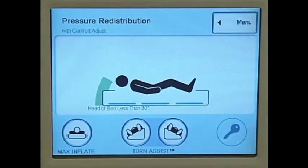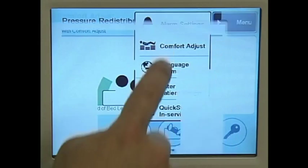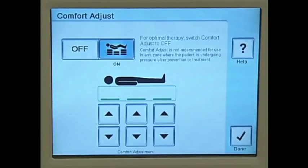Note that the surface only allows firmer adjustments initially. Every time Comfort Adjust is turned on, it starts in the softest setting allowed. Use the comfort adjustment controls to slightly change the pressure in the head, seat, and heel sections of the surface. To increase the pressure, press the up arrow control. To decrease the pressure, press the down arrow control. To return to the main therapy screen, press Done.